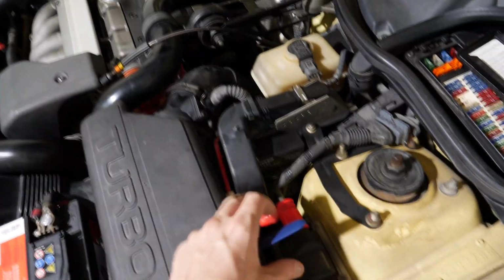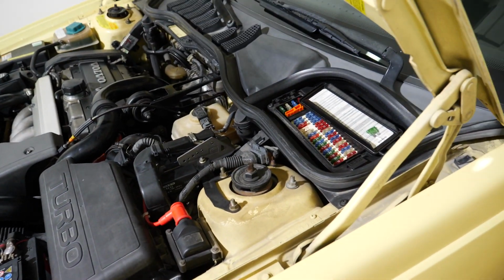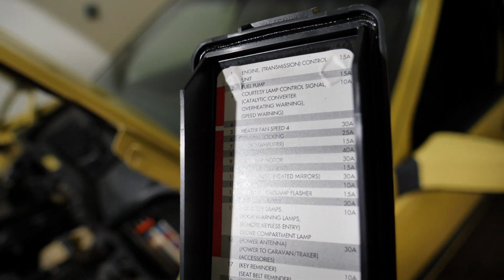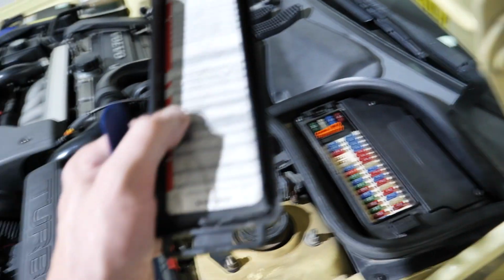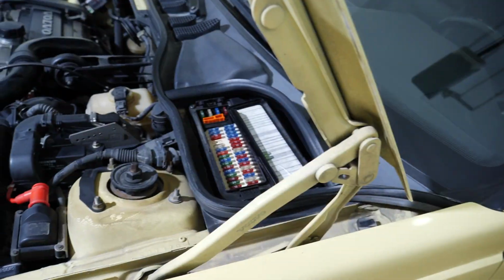These ones, the ignition wires, I don't think they're the original ones. I just removed the fuse for number 5 there. It's the heater fan speed 4. I think the heater controller is broken because it's on full speed all the time. The stereo, radio, is not working. I checked that circuit breaker, or fuse, and that fuse was all fine, so that's not the problem for the radio and stereo not working.